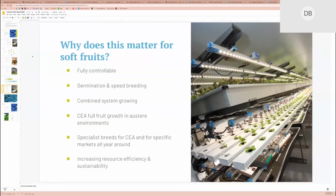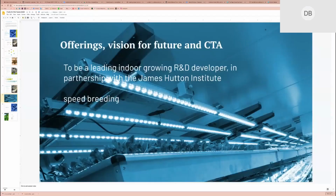So in terms of what we're hoping to do in the future is, in partnership with the James Hutton Institute, become a leading indoor growing R&D developer, in particular, in this instance, looking at soft fruits and the capabilities within that, and also to understand what value we can offer speed breeding capabilities within this indoor growing system.